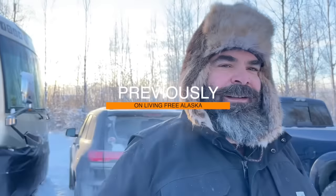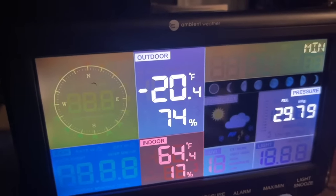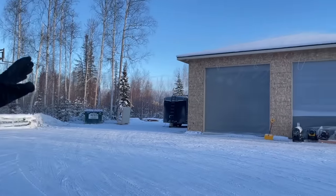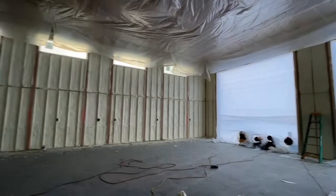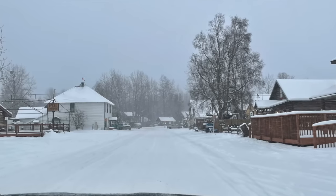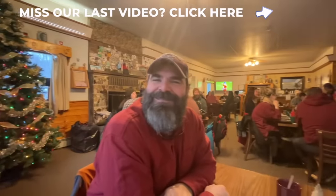Previously on Living Free Alaska, we hit our coldest temps yet at a negative 20 degrees below zero while still trying to live in our motorhome. With the house insulation sprayed in, we are one step closer to moving into our newly built shop. And with the holidays just around the corner, we take you to a couple of surrounding communities to celebrate the holidays.